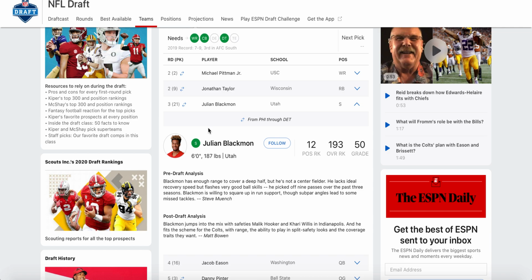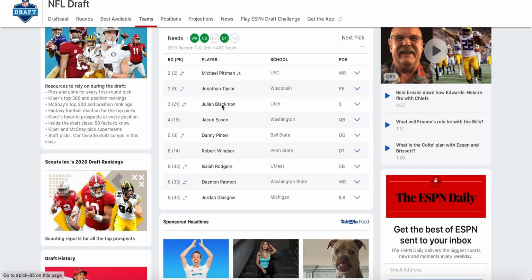Doesn't need to be started right away, in my opinion, but he can be if he needs to be. He's just kind of that guy where you can do what you want to do. You can move him around where you want him to because he's a little undersized. You can kind of just move him around. Wherever you want to put him, he can go. So I'd like this pick from them out of Utah.